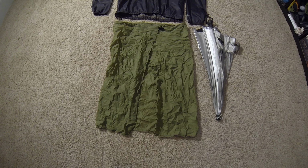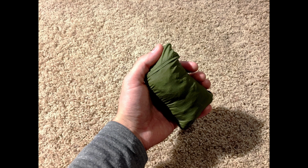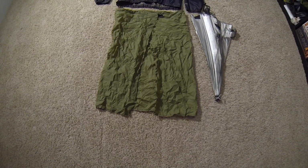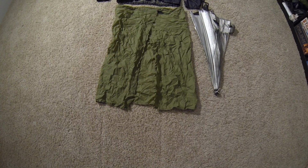So this rain skirt is one that I made myself, and I'll probably do a video instructional on how to do that later, but they are available from some cottage companies as well. You can see they're very compact when they're folded up, so they really don't take much room up in your pack. Well, that sums up my lightweight rain gear setup, and that's what I use about 90% of the time.